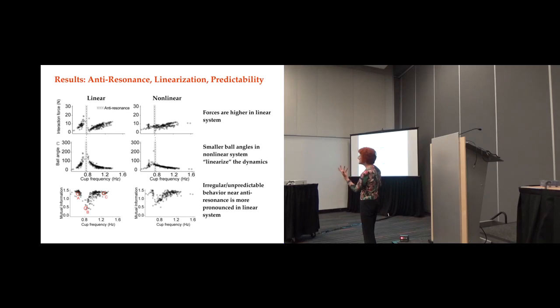Do they linearize the system by moving at smaller ball angles, amplitudes? Well, not in the linear case. Okay, that's fine. But actually not in the nonlinear case either, right? There is not a pronounced attenuation of the amplitude. It's a little ambiguous, but bear with me.